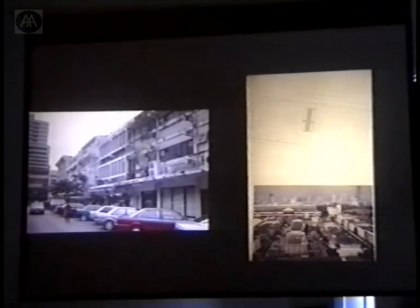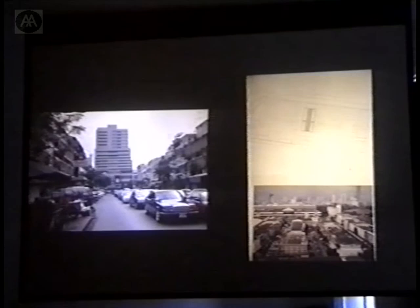The space between these two blocks is used for a car park. This is the space between these two buildings. It's used for just a car park. And so the continuity of the pedestrian way is literally blocked by this car park space.